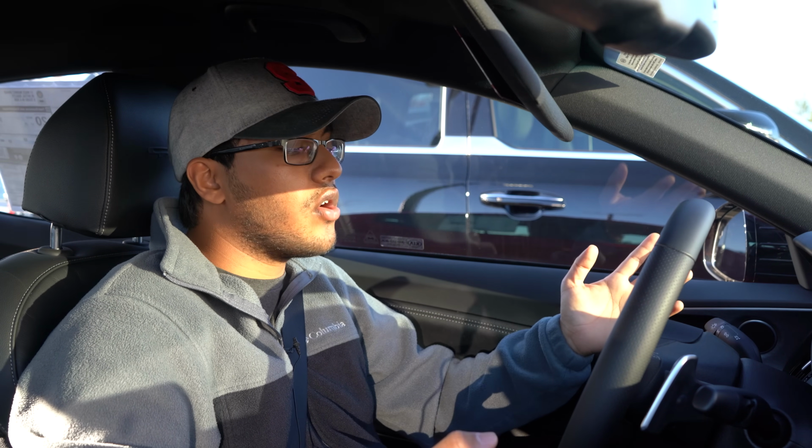This is not a bad car. I never once said that this was a bad car. It's just, know what you want in a car and understand what you're getting into.